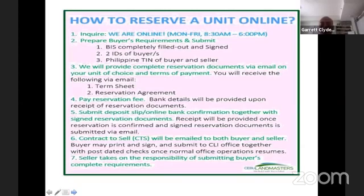So if you have closed already the sale, you ask from the sales team the bank details once your client already decided. Once they receive the bank details, that's where they will send the deposit of the reservation. Once they made the reservation online, bank to bank, or if they want to go to the bank to deposit to that account, they will have to keep the bank confirmation or deposit slip.